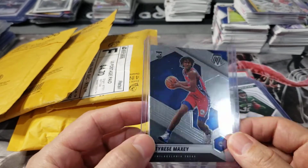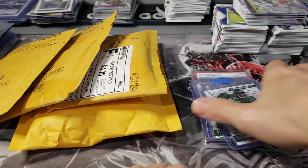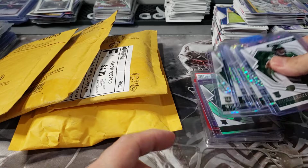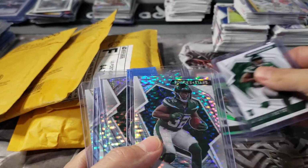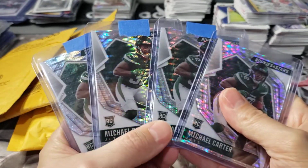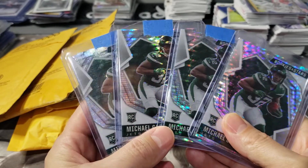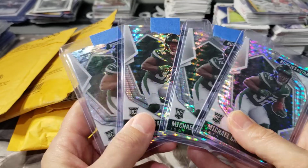Tyrese Maxey, man, I'm a 76ers fan, so I collect Maxey. Got a lot of Maxey stuff. That was actually a good investment when I was buying it because his cards have doubled at least. Let's see here. Bought a 4-card lot of these. I think I paid about $2 a piece. I think $7. I paid almost as much in shipping as I did for the cards.